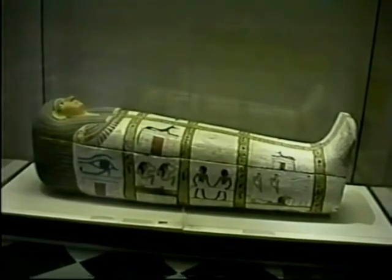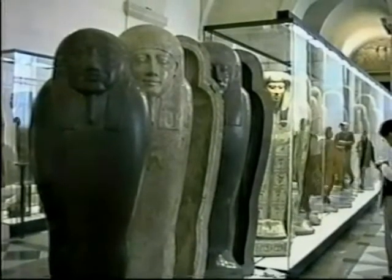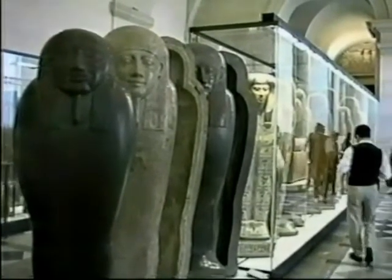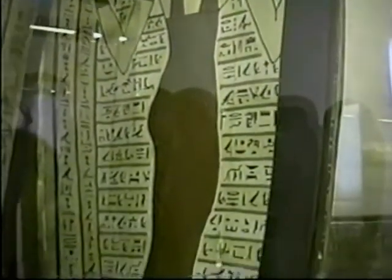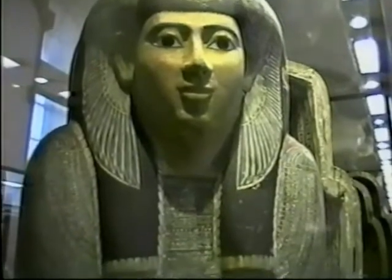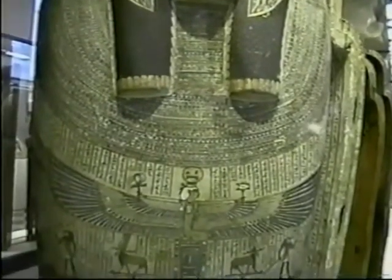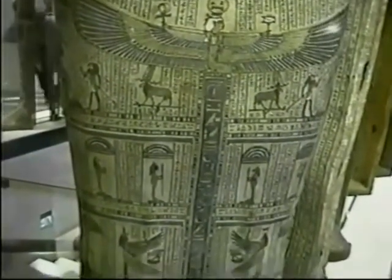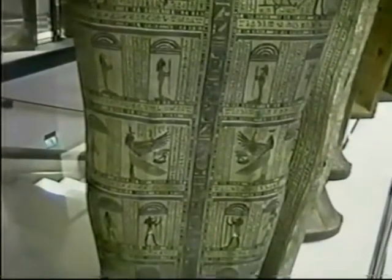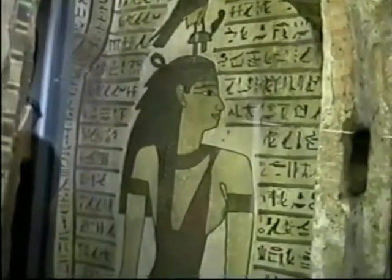This is the Egypt wing of the Egyptian mummies. And the mummies are all lined up here. Lots of them. This is inside the mummy cover. This is the outside of that cover. Very detailed designs. This is the bottom, inside the bottom.